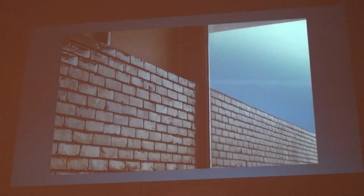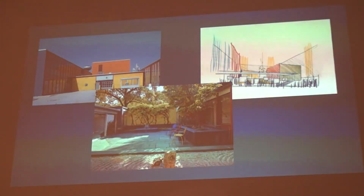Here's a view of the GM Tech Center, and it just shows that same inside-outside brick. And this is a fun comparison. These are three things that were all happening at the same time. This is the GM Tech Center. This is the McLUCAS House. And this is a drawing that Girard did. Never ended up using this. This is a drawing for the For Modern Living exhibition.